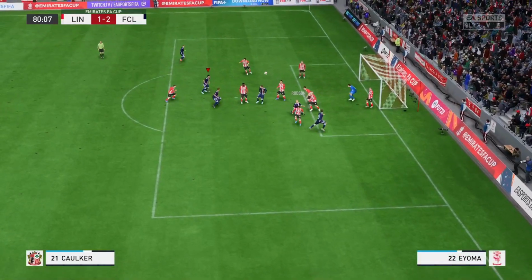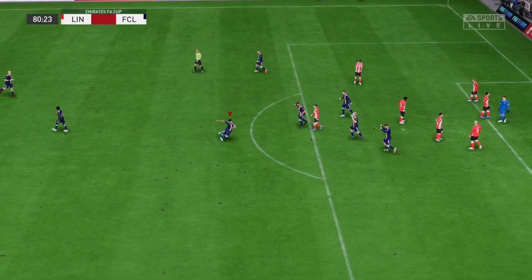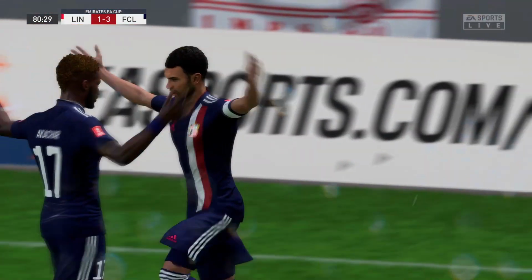Trying to deliver it accurately. Well, not cleared away completely. Oh, my goodness! He's caught that so well! A goal of the highest class! Fantastic technique!